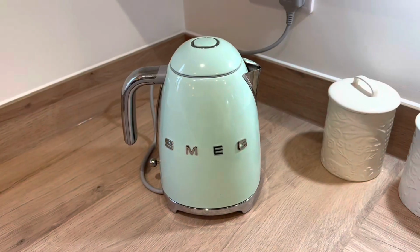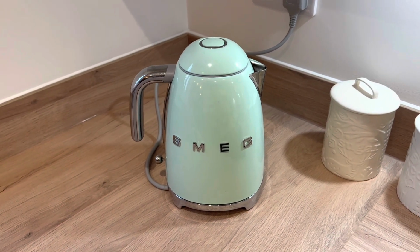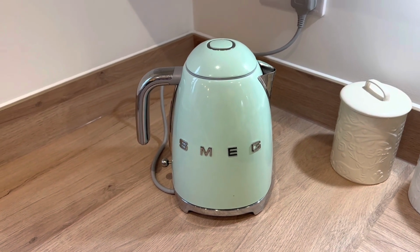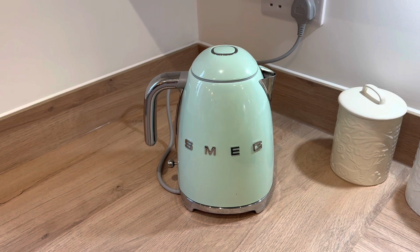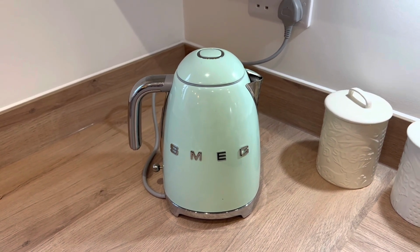So the kettle we're using today is a Smeg. There are other kettles available, especially cheaper ones. But I only bought this one not to show off because my brother's called Greg, and when we were kids, I used to call him Smeg. So makes me laugh every time I boil the water. So let's go for it.